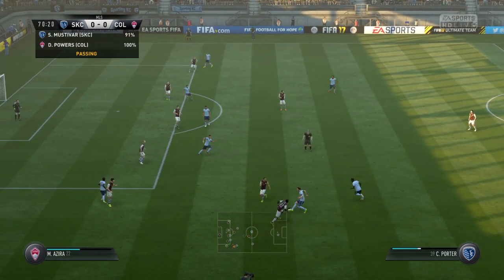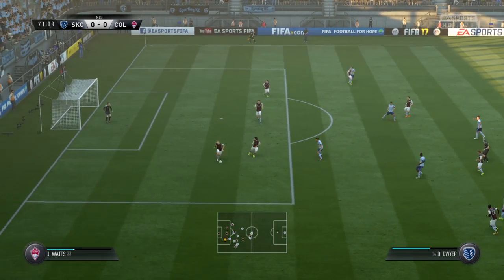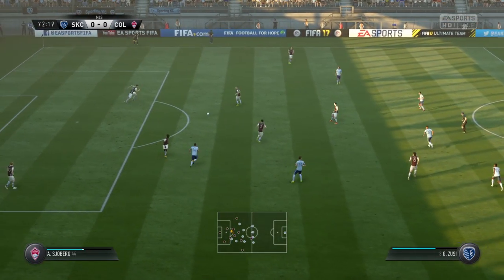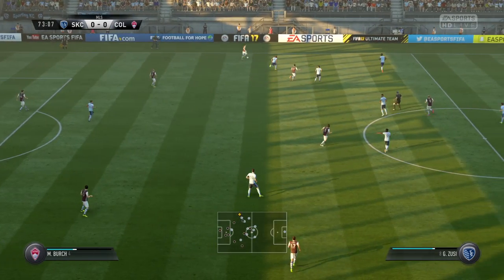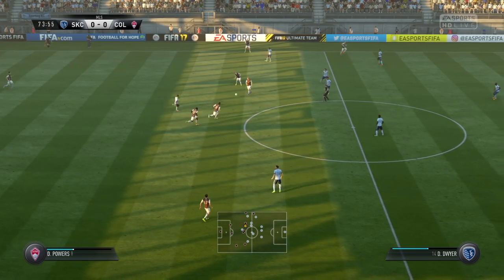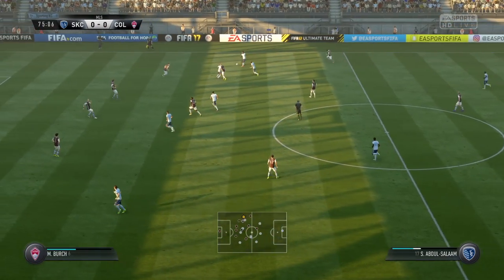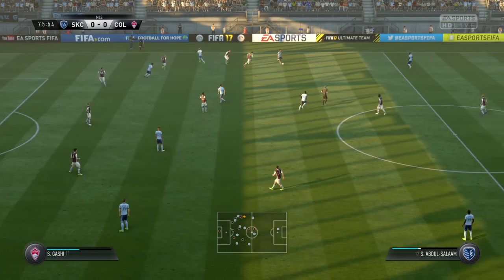And Porter. Espinosa read the play well to intercept. Watts. Birch. Cronin. Kevin Doyle. Just a heavy touch, the opposition could take the ball away. Time ticking on. Just over 15 minutes to go.